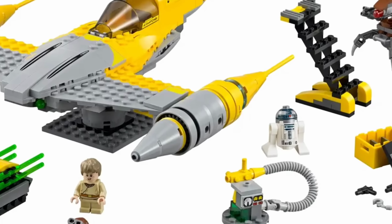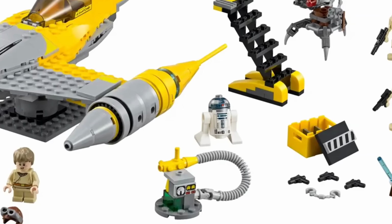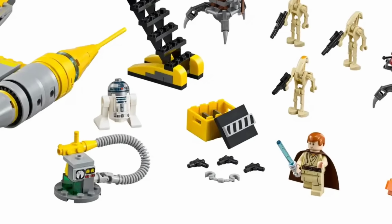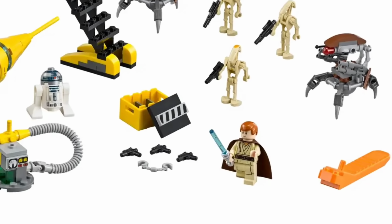What's that? Your N1 Starfighter's out of fuel. You can pump it right up with this gas pump. Your pilot can't get up to the cockpit. Boom, you get a staircase for your pilot. You get a cargo box to put some weapons in if you have any extra weapons. And this set is literally just the perfect play set.